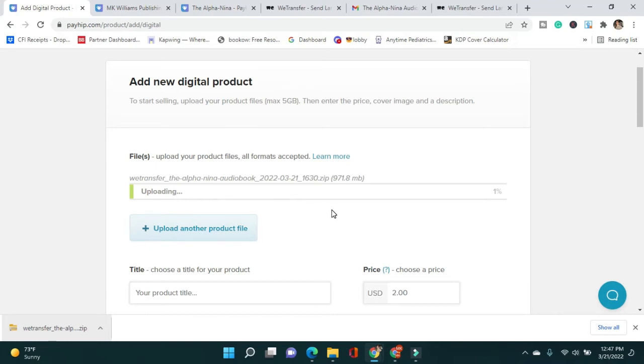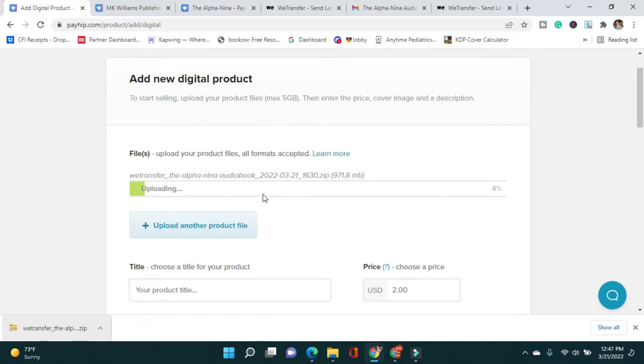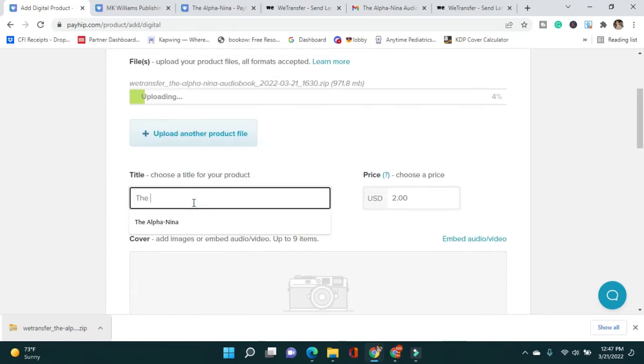Okay, so now when somebody purchases this audiobook, what they will be receiving is the zip file for the Alpha Nina. When they download it, they'll be able to download the files smaller, and then they'll be able to unzip them and get them onto their computer. Okay, the Alpha Nina audiobook.